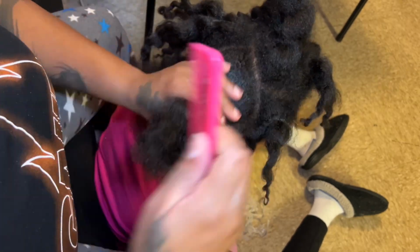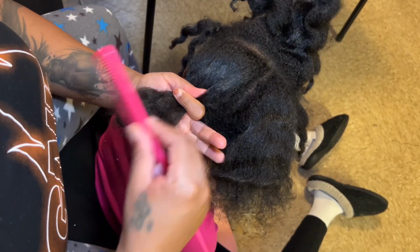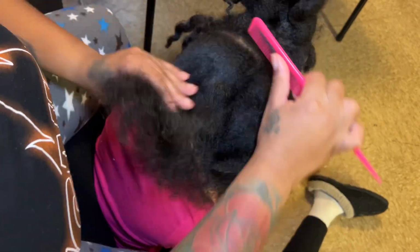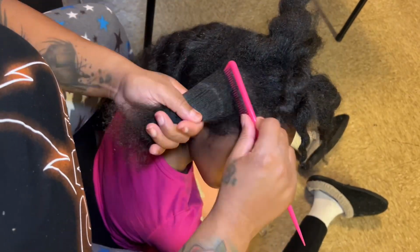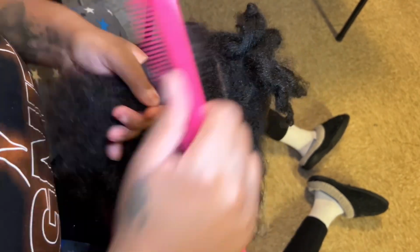Here y'all see me tackling baby girl's hair. We're about to get ready for shampoo. I always take my time and comb through her hair prior to shampooing it. I always start from the ends and make my way up to the roots. As you can see, we got some build-up product, but that's cool because the way I shampoo her hair, it's going to be squeaky clean, okay?